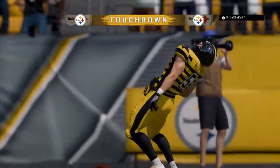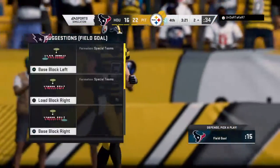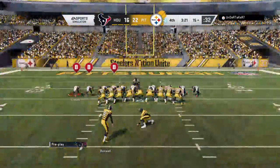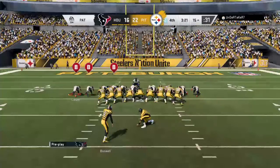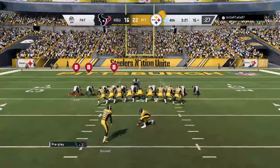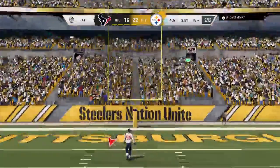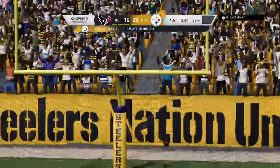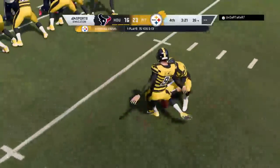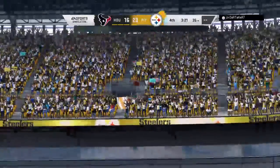Touchdown, Pittsburgh. Christian McCaffrey with touchdown number 15 of the year and 2nd of the game. And they are able to break the tie and move out in front here in this 4th quarter. Boswell good with the extra point, and they will take a 7-point lead. Next to score, Steelers 23, Texans 16.